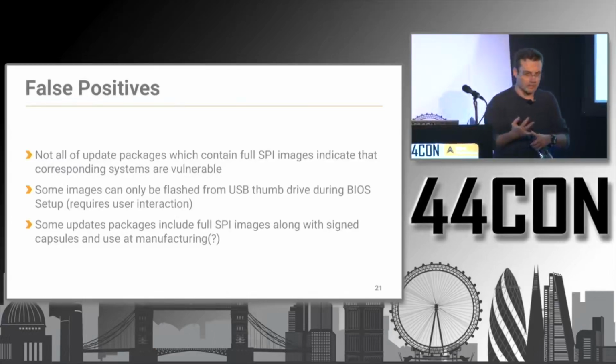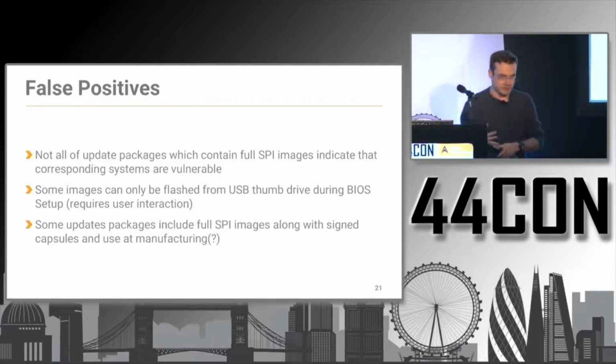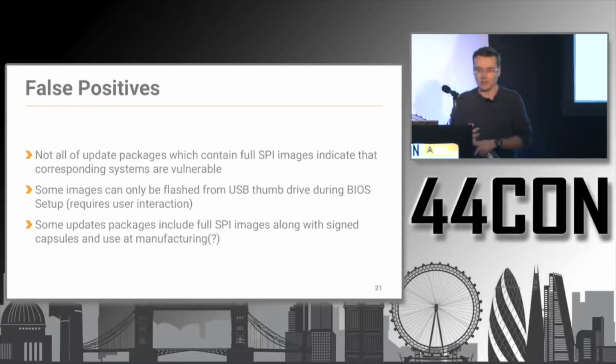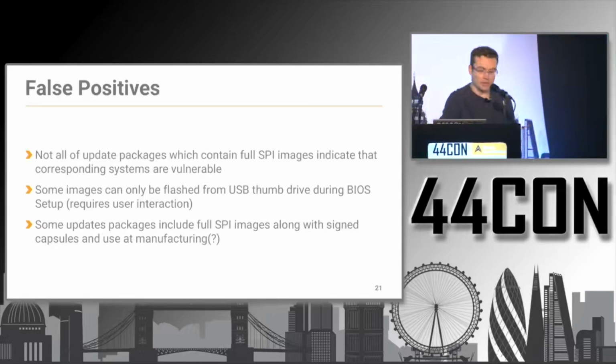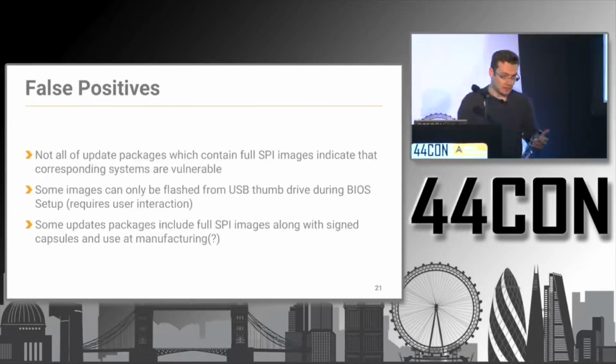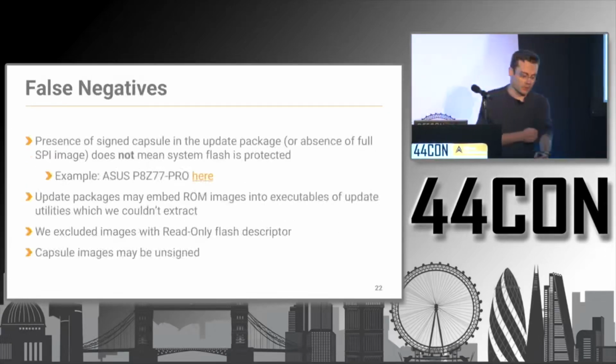When the update is happening at runtime, the update is using the capsule, but this full SPI image is included for some other purposes, like potentially being used at manufacturing, but not during the update. Or, some updates included a full SPI image that is only used with user interaction. Basically, when you reboot the system, you enter the BIOS settings, and then you update the flash from that image. But it requires user interaction, a physically present user. So those are kind of false positives.